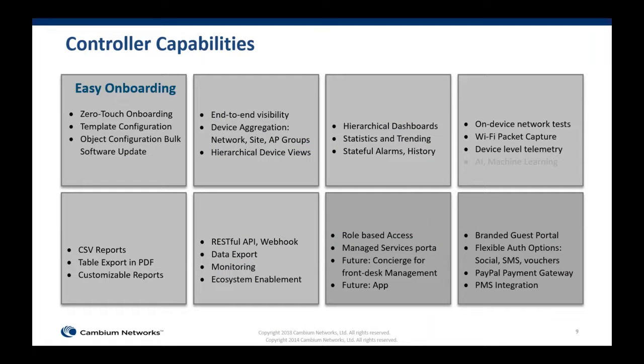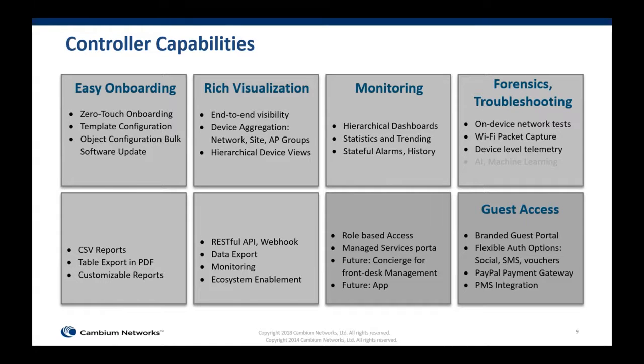And the controller, much like any good controller, gives you all of the abilities for onboarding, visualization, monitoring, and troubleshooting. And then in addition to all of the basic stuff that you expect from any good controller, we've also packed in some very powerful guest access features built into the controller. With a portal, ability to do text-based SMS authentication, PayPal integration, and credit card integration.